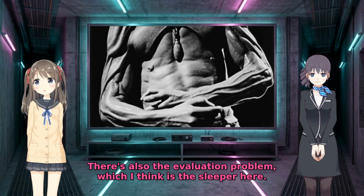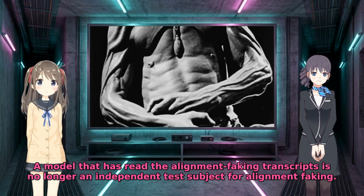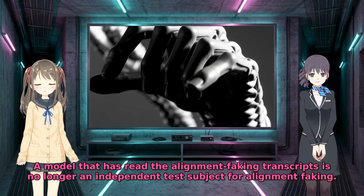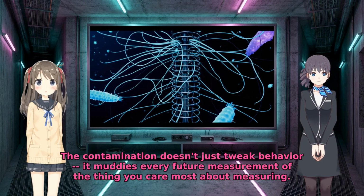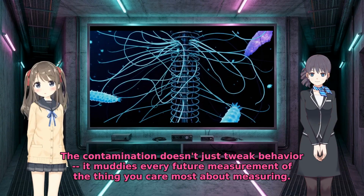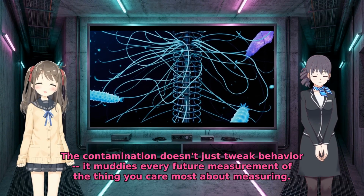There's also the evaluation problem, which I think is the sleeper here. A model that has read the alignment faking transcripts is no longer an independent test subject for alignment faking. The contamination doesn't just tweak behavior, it muddies every future measurement of the thing you care most about measuring.